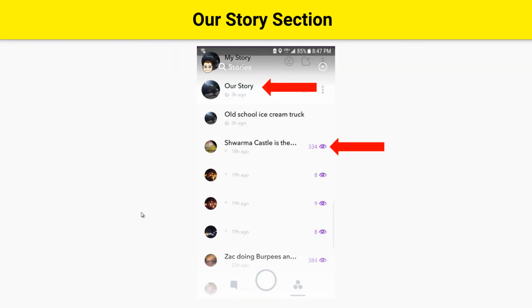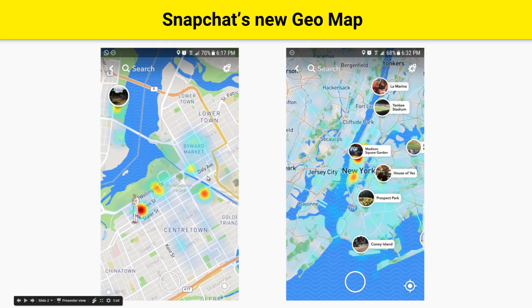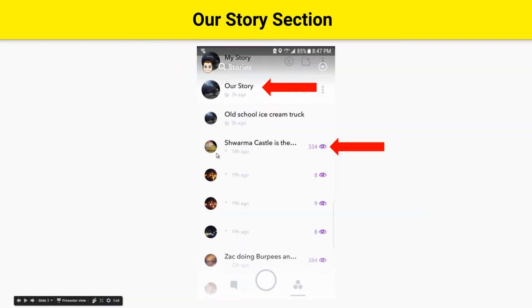To increase those chances, what you need to do is be in an area where it's already getting hot, and then when you take a snap and you post to the Our Story section, it has a higher likelihood of getting viewed and picked up.